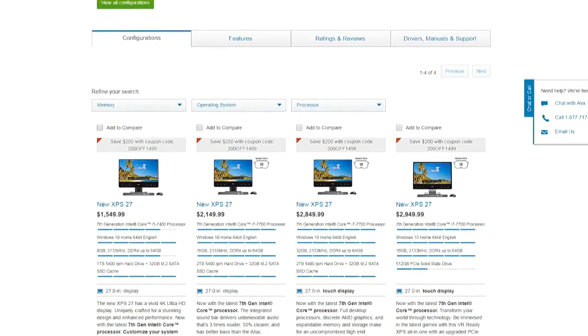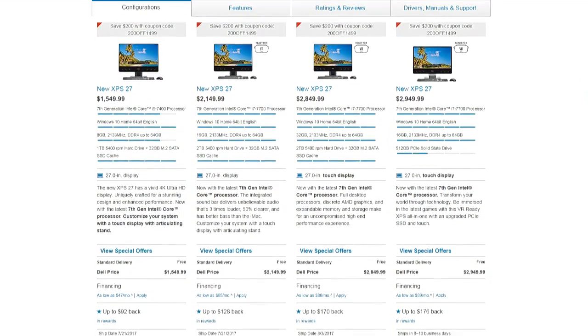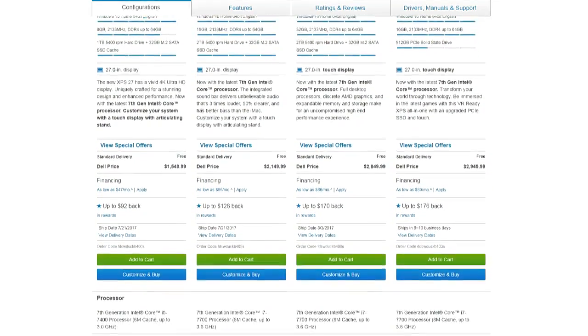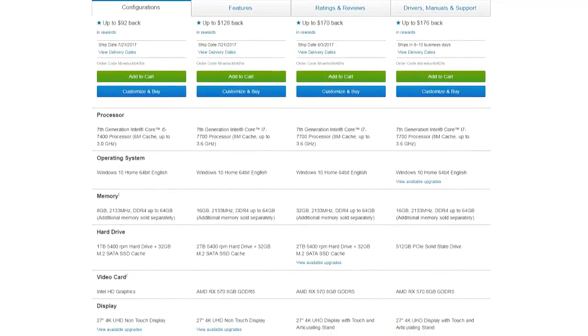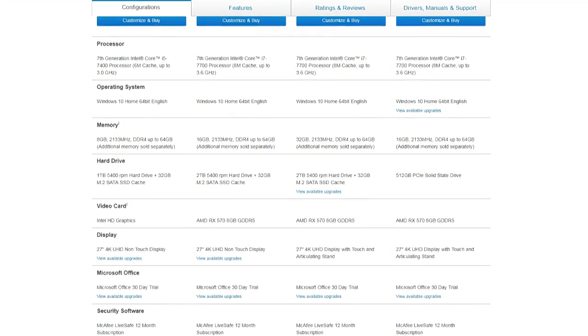And that was the thing that really stood out for me, taking a look at the Dell XPS 27, was that it is not slow. And I mean that in the best possible way. Core i7, like a Core i7 7700, 16 gigabytes of RAM, 64 gigabytes max, which was really kind of exciting as an option.